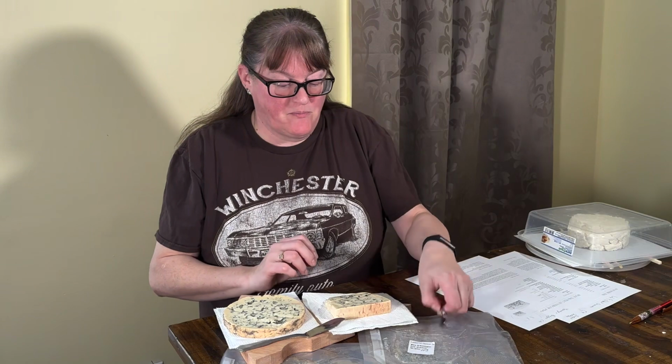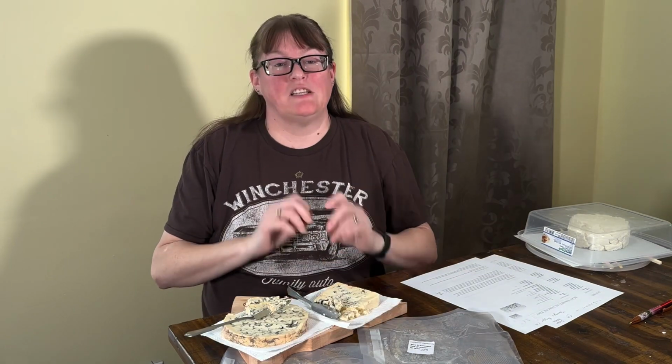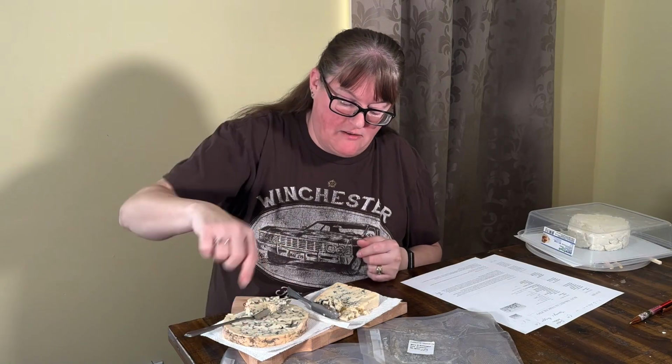So we're going to start with the Bleu d'Auvergne. So the Bleu d'Auvergne is much easier to crumble. The Forme d'Ambert is much more consolidated of a paste. You can actually see there is a rind on the outside of that. Although there is a rind on the Bleu d'Auvergne, it's nowhere near as developed as this round barrel shape that they've got on the Forme d'Ambert.